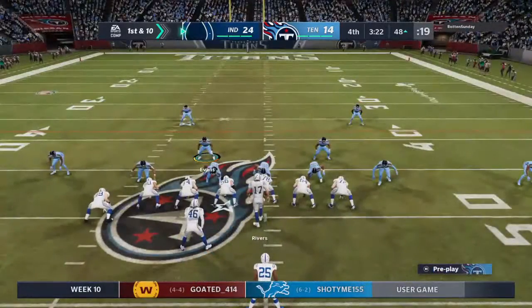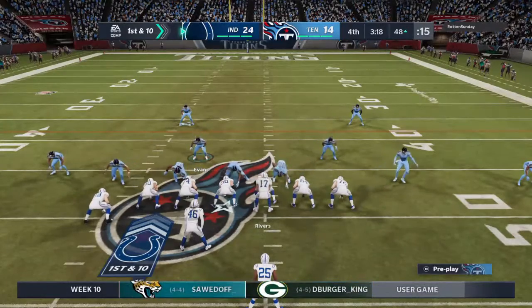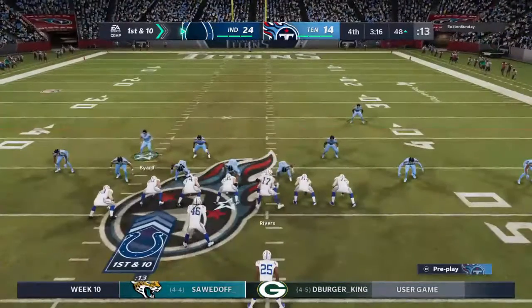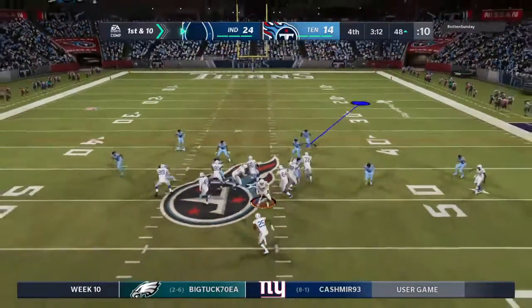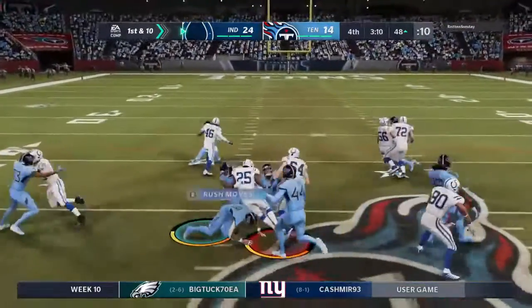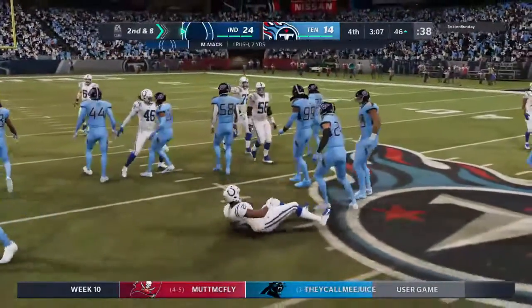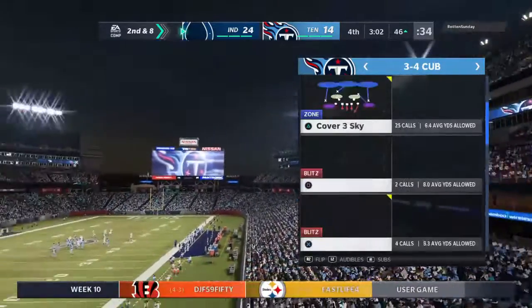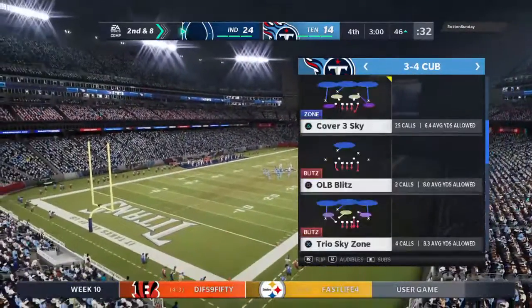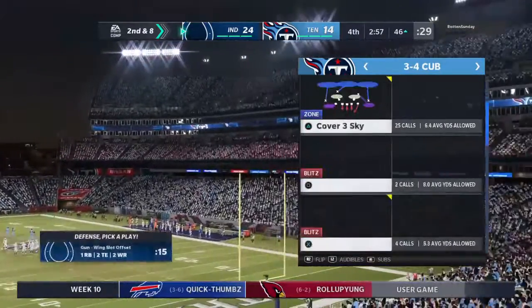So operating from Tennessee territory now. Here's first and 10 at the 48-yard line. They'll run it here. This is Marlon Mack. And he'll get this down only to about the 46. Give him a couple on the carry there. 2nd and 8. 46-yard line. What a luxury to have a guy like this who can not only spell your starter, but can come in and keep drives going.